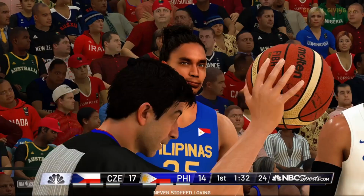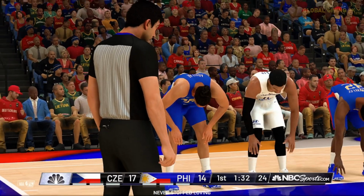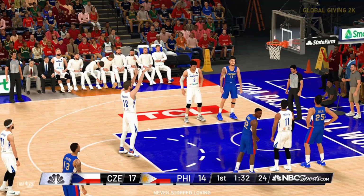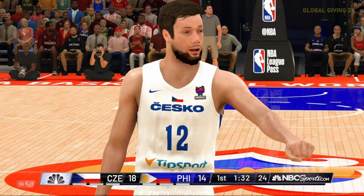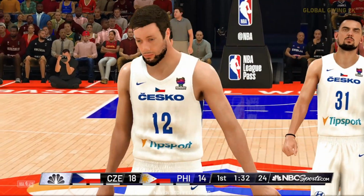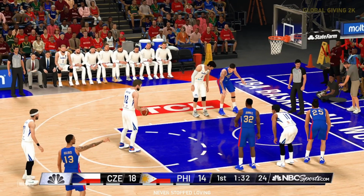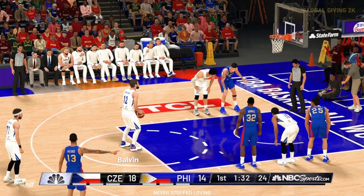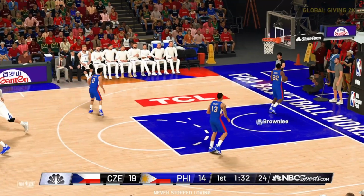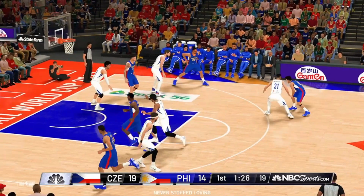Shooting for the away team. Number 12. Taking two shots. And he drops the first. He's perfect from the line this time. And here is Thompson. Well, he hasn't put up any points yet in this one.